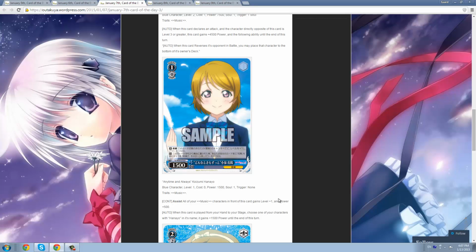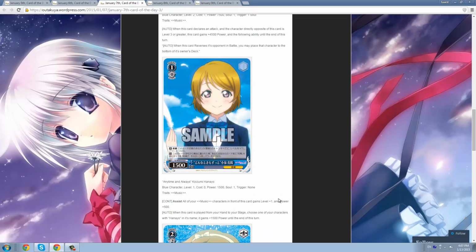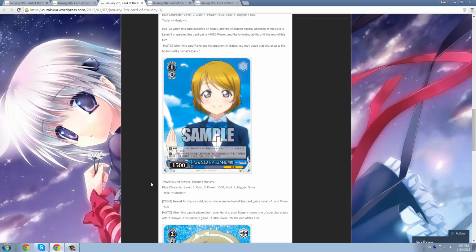Like I said in the leaked level 3 video for the new Love Live cards, Bushiroad seems to be pushing for these waifu builds for Love Live, and this is one example because when she's played from hand to stage, she gives a Hanayo +1500 power until the end of the turn. Honestly, not that many good Hanayo cards.